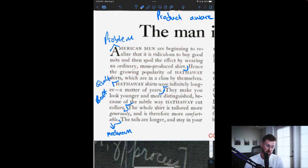So that's basically here. They wear infinitely longer. That's the main feature of it, quality, and then it goes further into the benefits. They make you look younger, more distinguished because of the subtle way, halfway cut collars. So benefits, what do people want if it's an older man that's probably directly buying this? They want to look younger, more distinguished. I like that. It's basically just sticking out, being iconic, being unique, things like that.